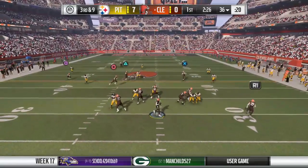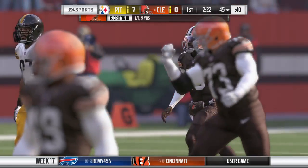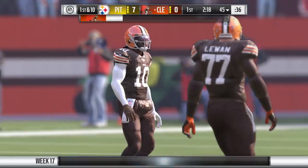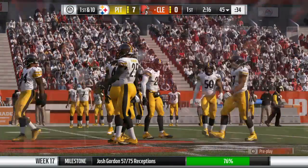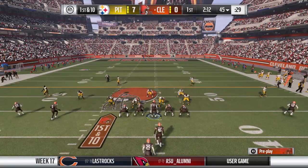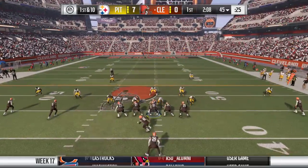On 3rd down, Griffin gets it to Gordon, and he's got the first down as he's up to the 45-yard line. In today's football, where receivers break tackles, make people miss, get upfield for the extra yardage, when you see a play like that where it's caught and he's dropped on the spot, that's a big-time play by the defense.